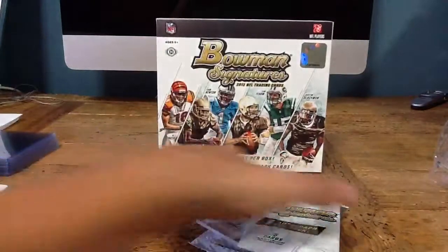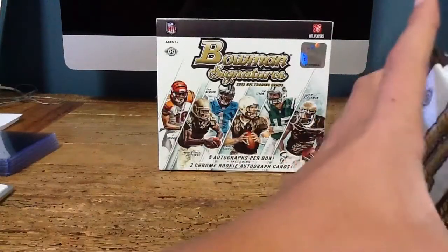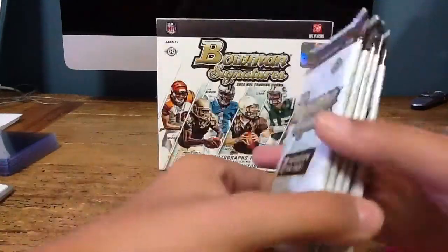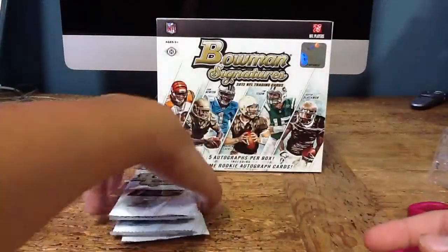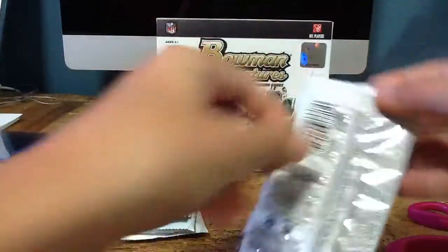So, I will have one more of these Bowman Signatures coming up this week. Then I also have a box of Triple Threads, 2011, and then a 10 box case break of 2006 Leaf Limited. So there's 1 pack, 2 packs, 3 packs, 4 packs, and 5 packs. Alright, so let's open them up. Let's use the scissors.